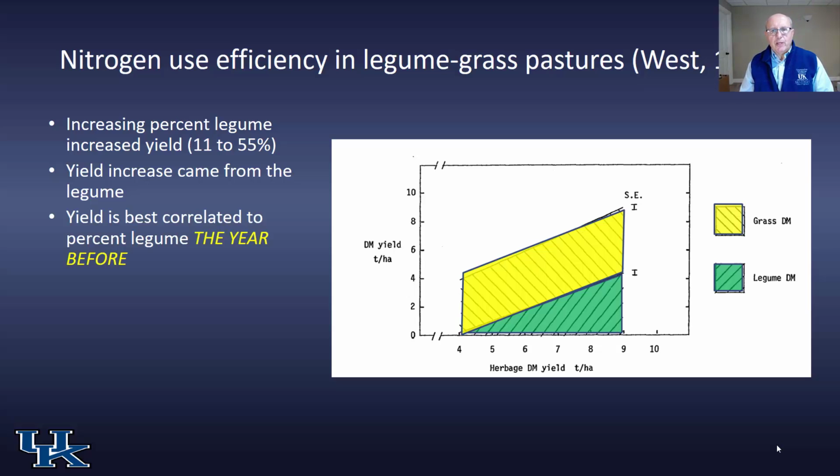Another thing that Dr. West found that is not shown in this graph that really nails this home is that the yield in a given year is best correlated to the percent legume the year before. Now think about that for a moment. What you're measuring this year is really best correlated to the percent legume you had last year. So last year's legume has turned over in that pasture and has created nitrogen that's available for the grass this year. So my conclusion is there's little direct transfer from the legume to the grass.